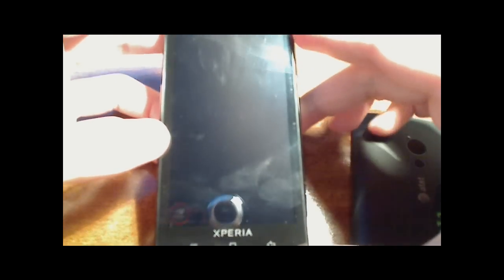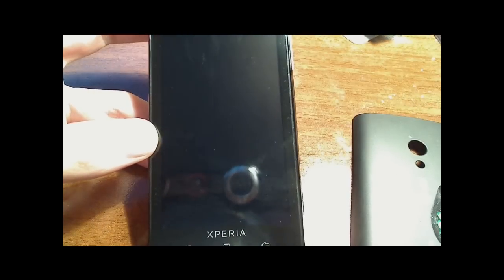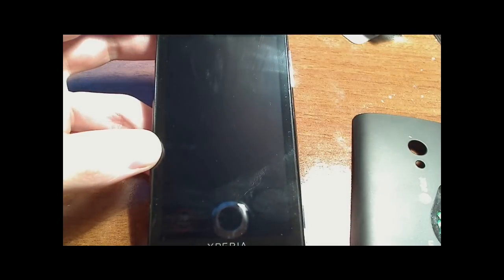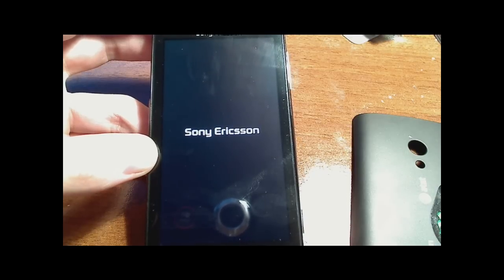So you press the power button. It's in the off stage. Boot up time is pretty much the same, and I didn't see any significant changes in the performance of the ROM, but that's perhaps because it's stock, and we all know that sucks. So here's the standard Sony Ericsson logo, but the startup logo is, as promised, pretty ugly.